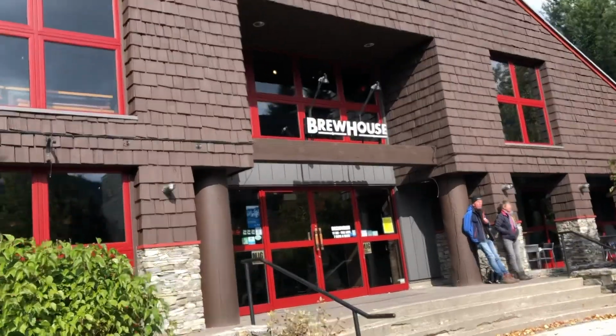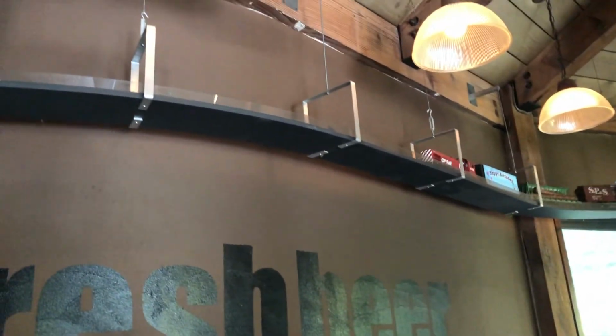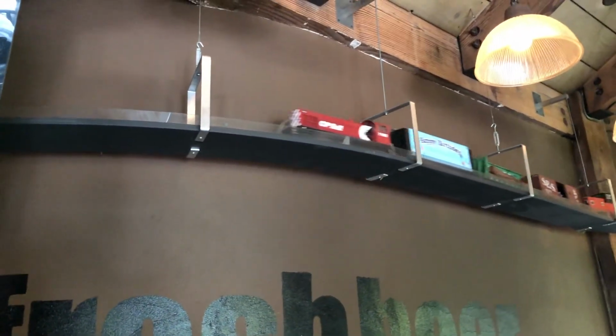So we're gonna check out the brew house for lunch. A lot of seating in here. This is kind of like the bar area. They got games everywhere. They got projectors and TVs. Check that out. There's even a train that goes around the restaurant.